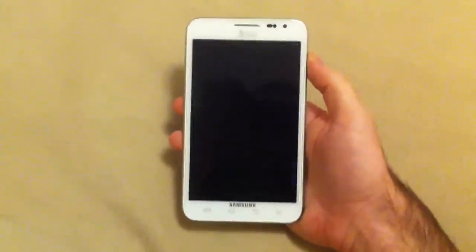But as long as the actual picture doesn't really contain the pixelation, then I guess I don't really care. But I would like to see the pictures without the pixelation. That's just one of my little gripes.